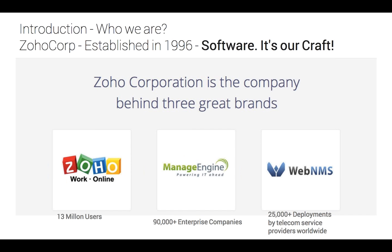Before we get into it, let me give you a heads up on who we are and what we do. We are called Zoho Corporation, started our business in 1996. Zoho has three major divisions. Zoho Work Online offers more than 30 SaaS products like business applications, productivity and collaboration apps like CRM, Creator, Projects, Zoho Docs, and many more. It has a customer base of close to 13 million users across the globe.